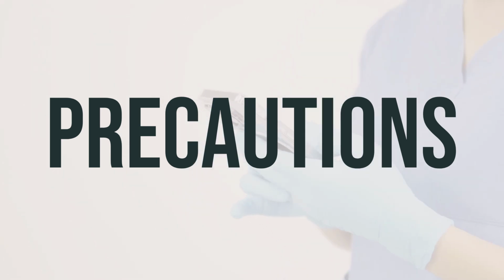If you are pregnant or planning to become pregnant, you should not use Lonafarnib as it may harm an unborn baby. Talk to your doctor about reliable forms of birth control while using this medication. It's important to discuss the risks and benefits of using this medication if you become pregnant. If you are breastfeeding, consult your doctor before using Lonafarnib, as it is unknown if this drug passes into breast milk.